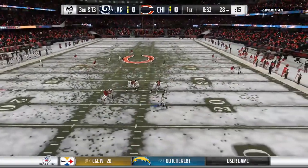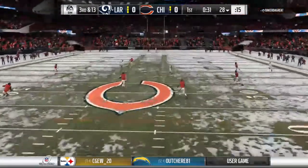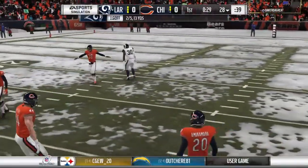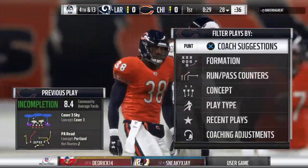Third and long. It's gone. He's going to wind up and air it out. And that one incomplete. Had some position but couldn't hold on, and it brings up 4th down.